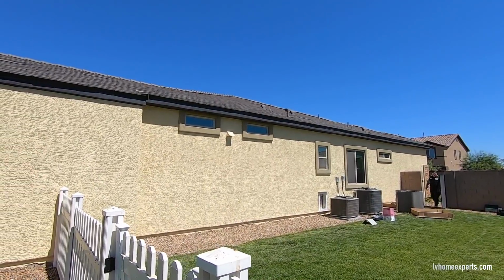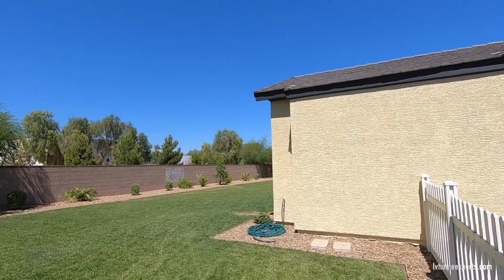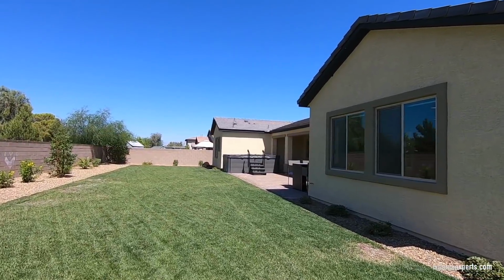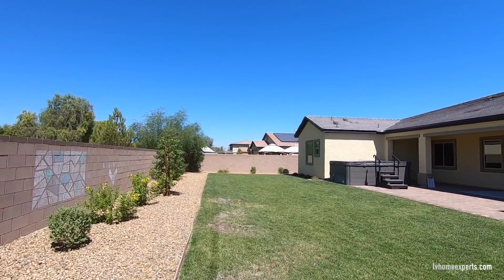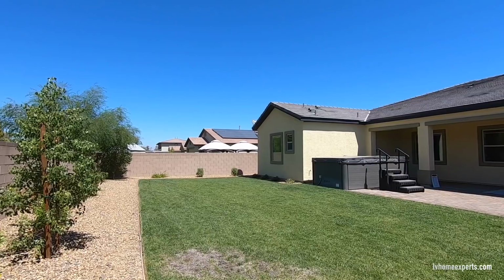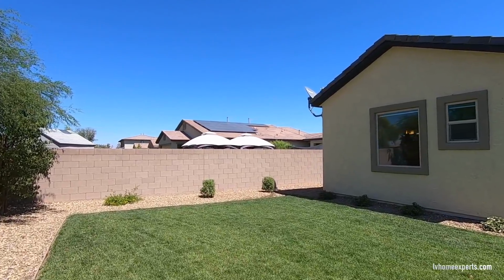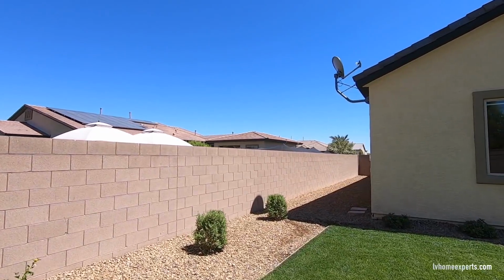Definitely like the roof tiles, nice and straight. The eaves all stucco, which is really nice. But you got a 1 foot on the eaves. Come down here. Look how large this backyard is, right? Look at this, gorgeous. 20,038 square feet. Water bill is probably going to be over $100 here just to maintain this grass.